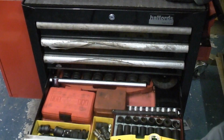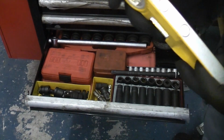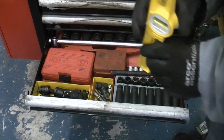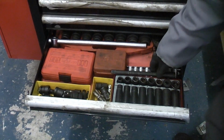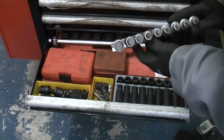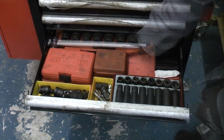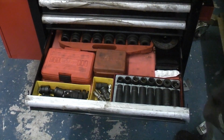Now the fourth drawer, we've got a small spirit level there at the front, which has got magnets on the back. These are called scaffolders spirit levels, so that is very useful because it will stick to anything that is metal. Then got a 1/2 inch extension bar. We've got some X sockets there. They can be useful, especially on some larger items. I've then got a 3/4 inch bar for the big jobs.